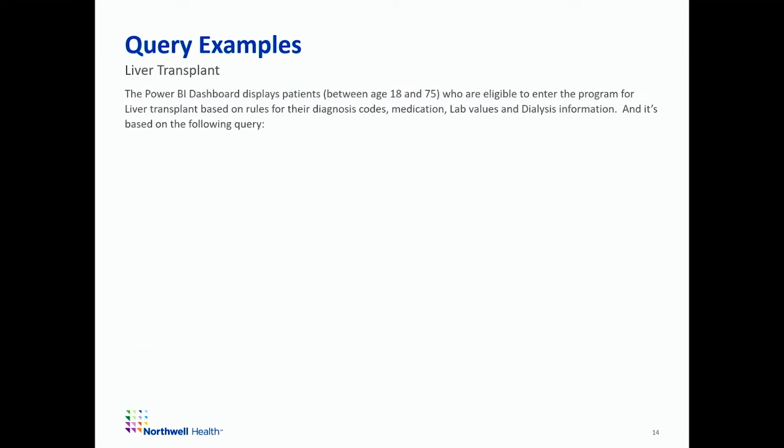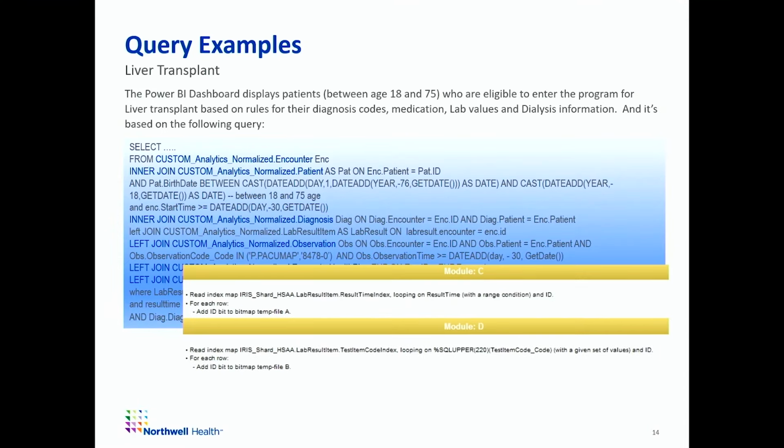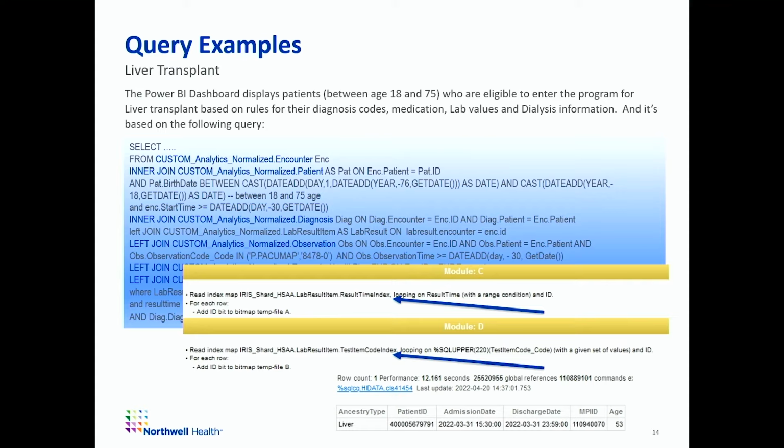And this query is quite interesting. There's a Power BI dashboard that displays patients within a certain age group who are eligible to enter the program for liver transplant based on some other rules from their diagnosis codes, medication, and it's based on this query. This query pulls data from encounter, from patient, from observation. Does somebody still remember how big the observation table is? That's like 2.7 billion rows. And diagnosis, of course. And if you look at the query plan, you can see that it's hitting all the necessary indexes, including the result time and the test item code. And it finds one candidate within just about 12 seconds.